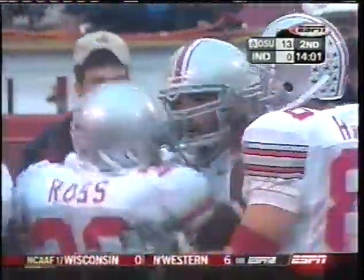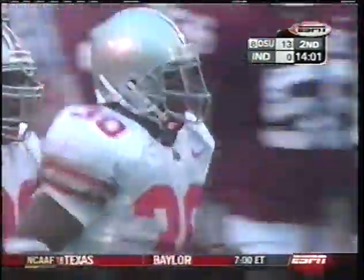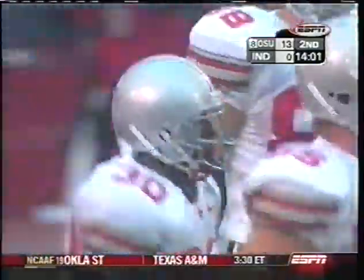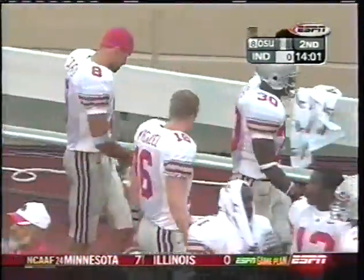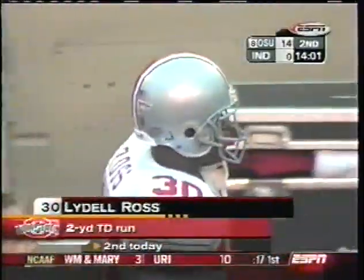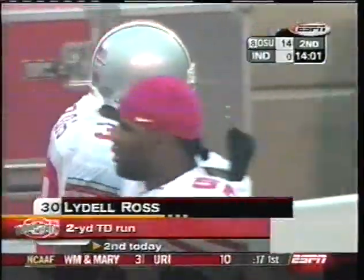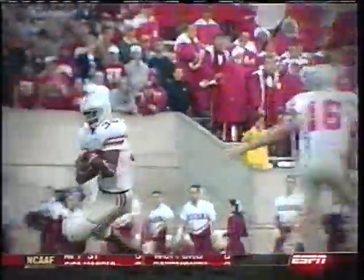But the great part of this drive, Mark, the balance in the offense. Craig Krenzel going downtown to Drew Carter. Who would have thought that when you look at what they've done so far? Mark, they may be in the top 10 after this day if it keeps going the way it's going right now. 14-0, Bob, and the meter is still running. Lydell Ross piling up yardage, 120, and still plenty more to come.